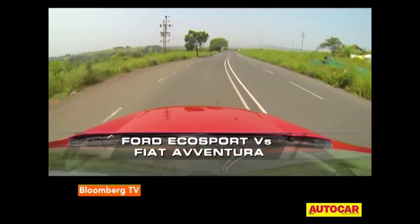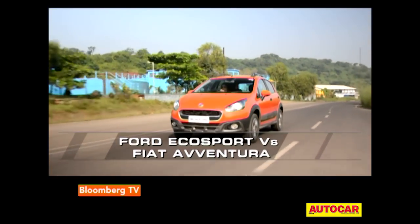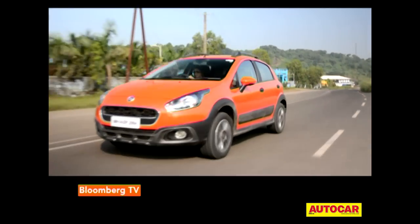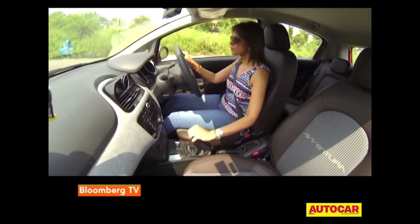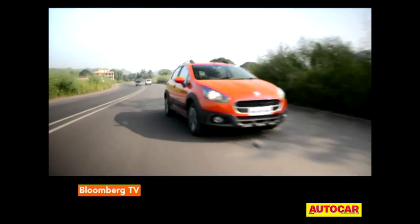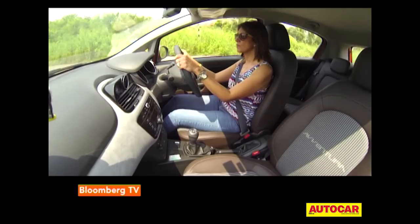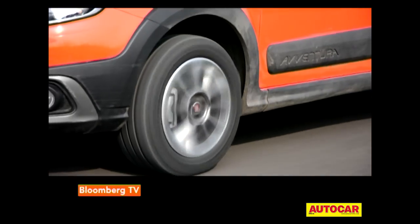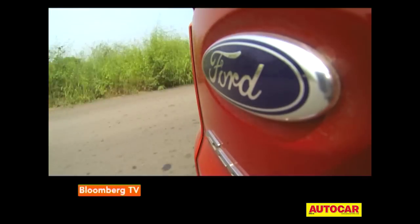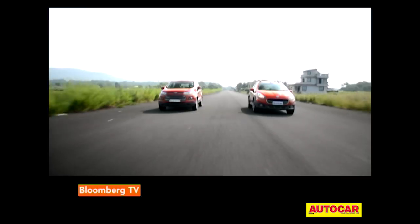Now that's much better than the Avventura, which feels really dull below the 2000 RPM mark. Lag is very noticeable, and more often than not you find yourself reaching for the gear shift in the Avventura to come down the range and extract more power. Particularly in traffic conditions, you have to give the Avventura's gearbox a good workout. But it's not the best gearbox to do that with. The Ford's gear shift with its short throw and positive shift feels much better.